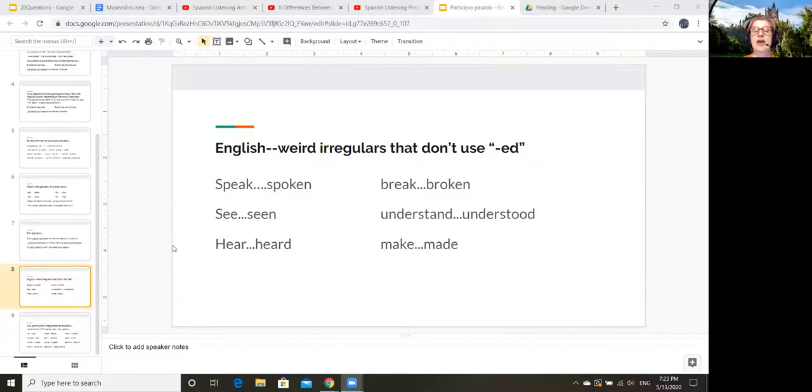Sometimes English has weird past participles that are irregular. They're irregular because they don't use ed at the end. Like we don't say speaked, we say spoken. We don't say seed, we say seen, because seed is a little thing you plant, right? We don't say heared, we say heard. We don't say braked, we say broken. We don't say understanded.